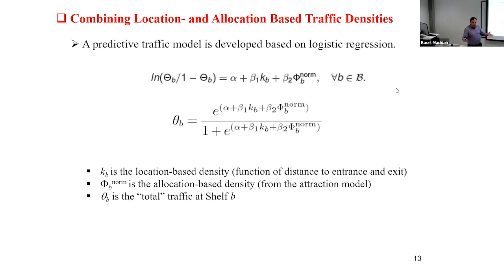Yes, but how do you get the raw data for it? For these products? So this is, for example, at shelf B, how many people are likely to go there? So the fraction of customers that go to shelf B. If in a given supermarket, how can you estimate this? The market share of this category in the whole supermarket. That's a good proxy for that. But that's a good way of doing it.